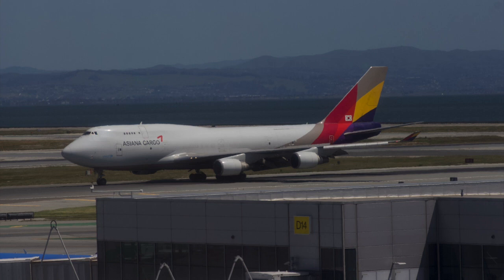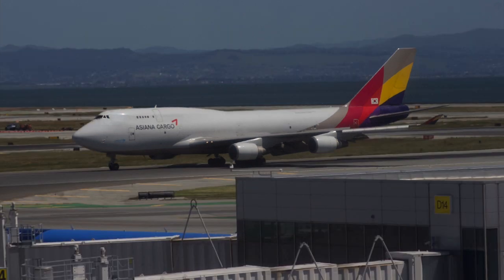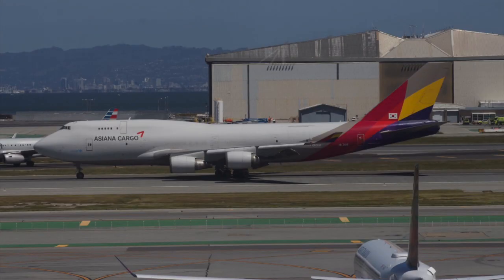Of course, this is a cargo flight and she had just arrived from LAX, so I'm thinking SFO is a stopover for them. And I think after that they're gonna head to Anchorage because there's a huge presence of cargo planes at the Anchorage area, like Ted Stevens Airport, I think that's the name, in Anchorage, Alaska. So you'll see a lot of cargo flights going to Anchorage.